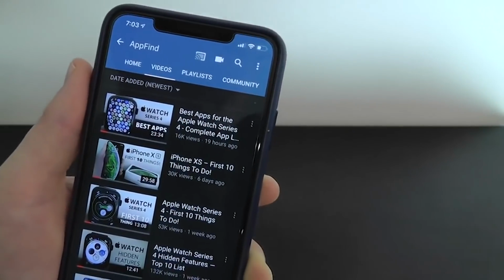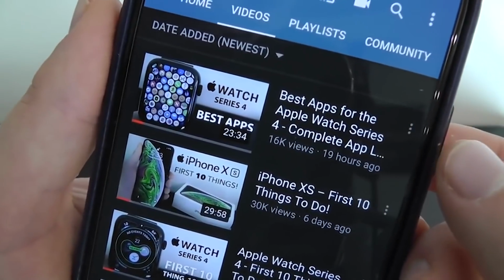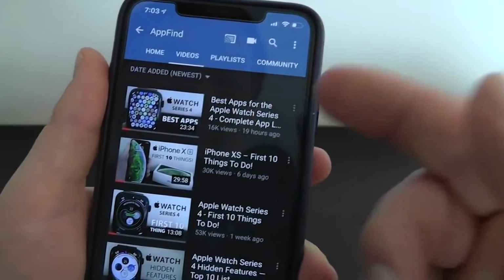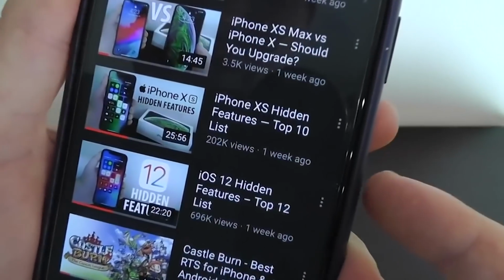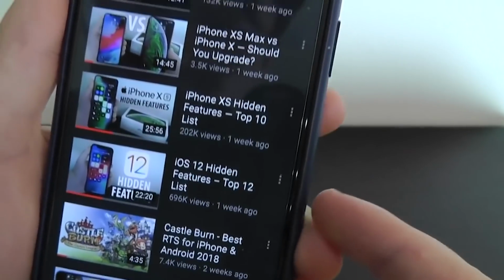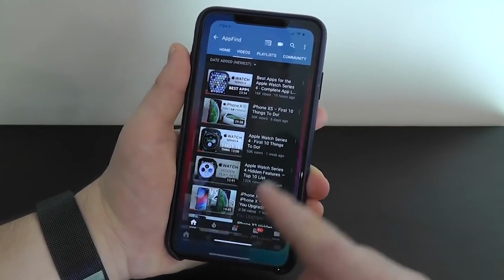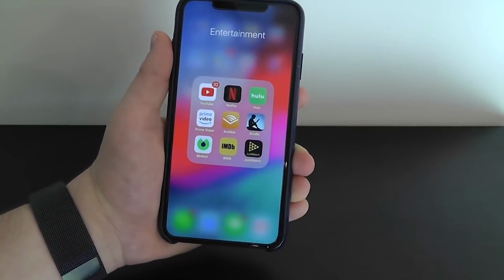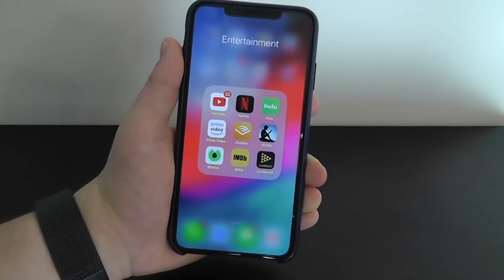Now you can see here, you can of course browse your favorite creators. Did want to point out a couple apps. You can see we have the best apps for the Apple Watch Series 4. So if you got a brand new Apple Watch Series 4, be sure to check out that video. We also have some of the best iPhone XS hidden features, iOS 12 hidden features. So we got a lot of videos you can check out right there on the AppFind channel. So that's YouTube. Of course, you want to download that right away when you get your new iPhone XS.